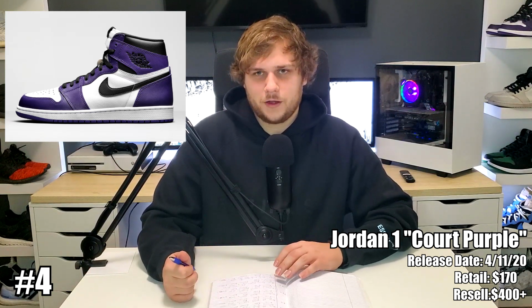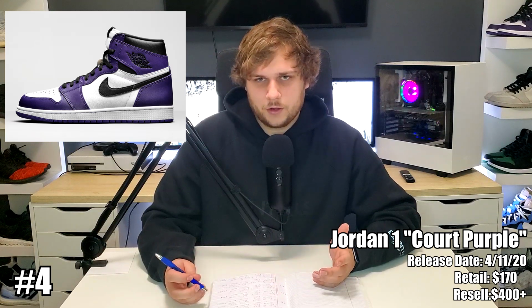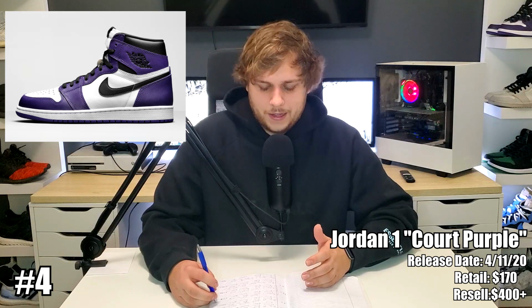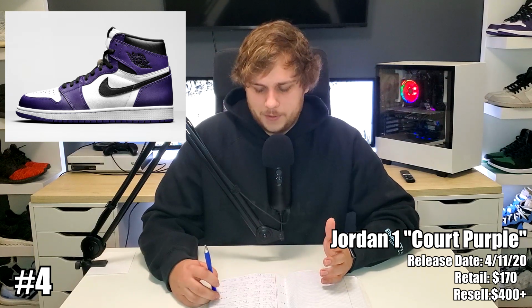Again, I didn't want to move something off the list for a different colorway of a Jordan 1. But I thought about putting the Mochas on here. I feel like there's a lot of hype because they look like the Travis Scotts. But in my opinion, I like the Royal Toe and the Court Purples a lot more.